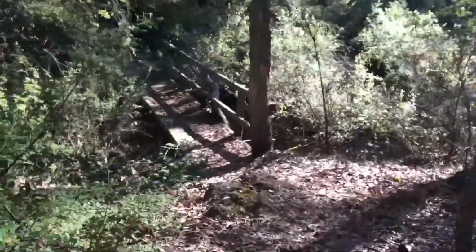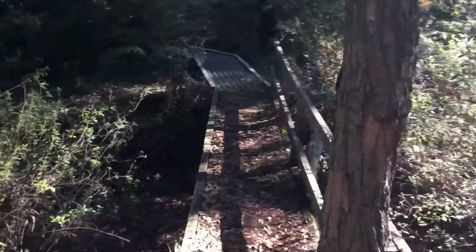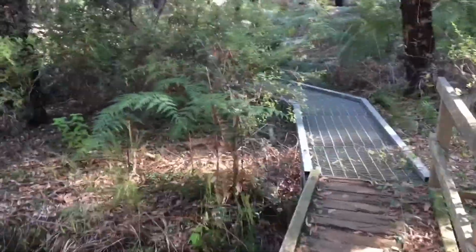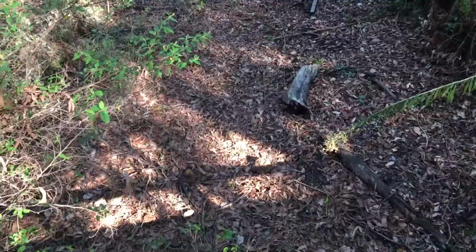It starts off with a little wooden walkway across the creek, which usually has water in it, and then it has a steel walkway behind it. Trying to keep the sun out of the camera. Probably should have walked the other way. I've actually never seen this dry.